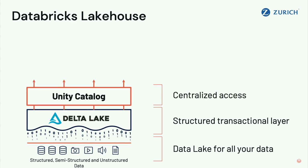So then comes Unity Catalog on Databricks that we use for centralized access. I call Unity Catalog the hive mind of the Databricks workspaces, because when you link one of the workspaces to the catalog, then it gets into the network of those workspaces, right?